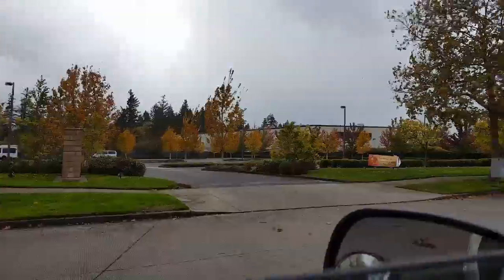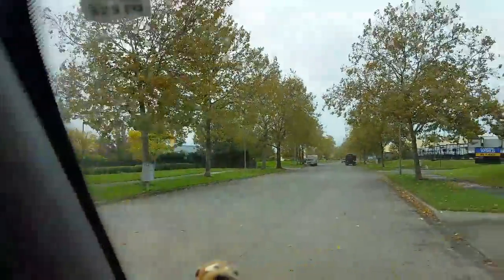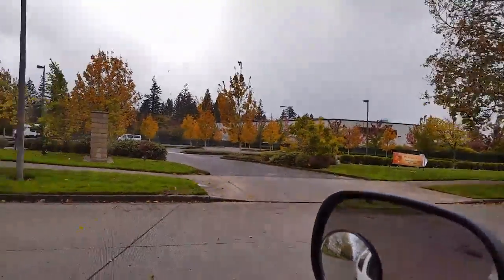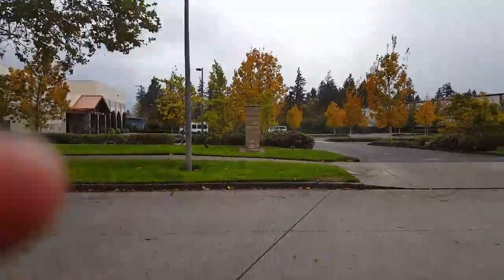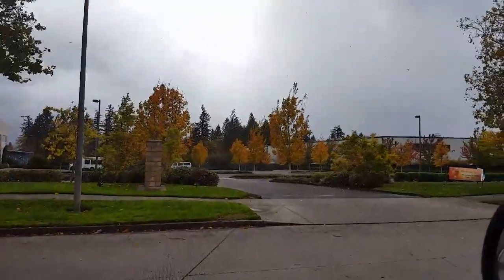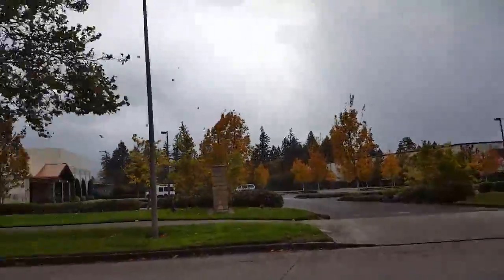And it actually looks like it's blowing in a weird opposite direction than what I thought it was going to be doing, but it's hard to tell. But look at it just whipping around out there. Wow.